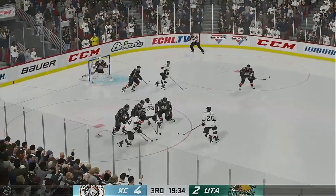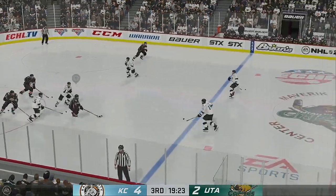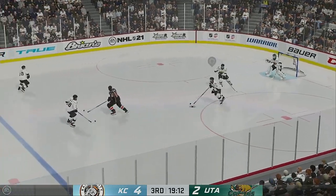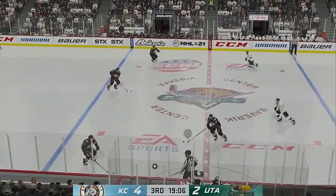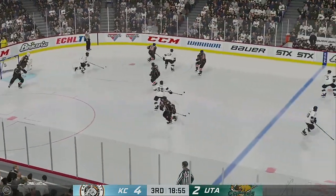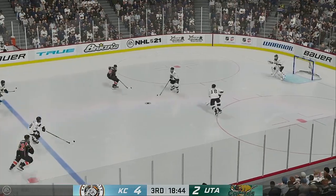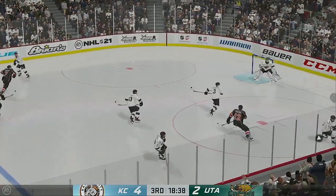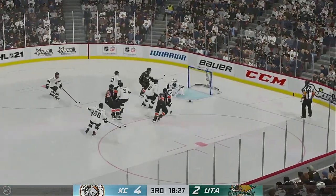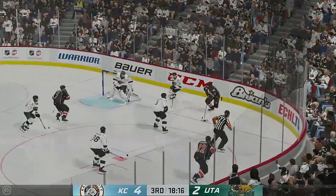With possession along the wall. Nice poke check. Kansas City's got a hold of it along the wall. Here they come inside the neutral zone. Utah's got control of it now from their own end. Nice zone entry on the left side. Cutting to the front of the net. Stopped with ease. The Mavericks take it along the wing. The Grizzlies look to start the transition game. Exploring options here inside the defensive zone. With the stop. Grabs the puck and looks to make something happen.